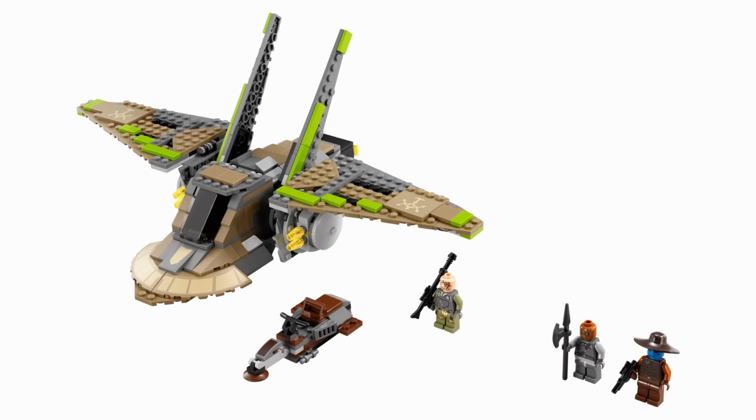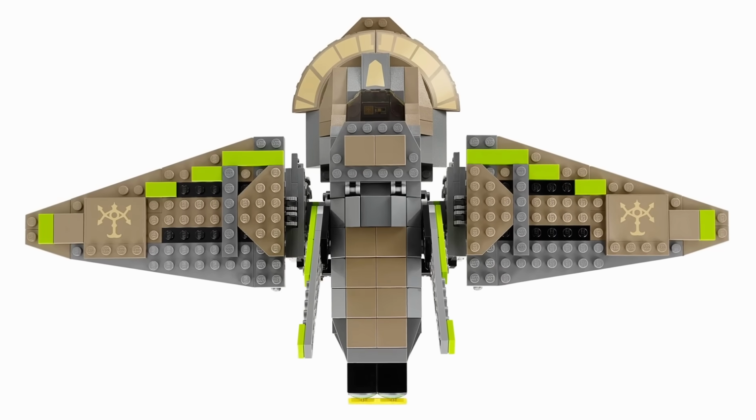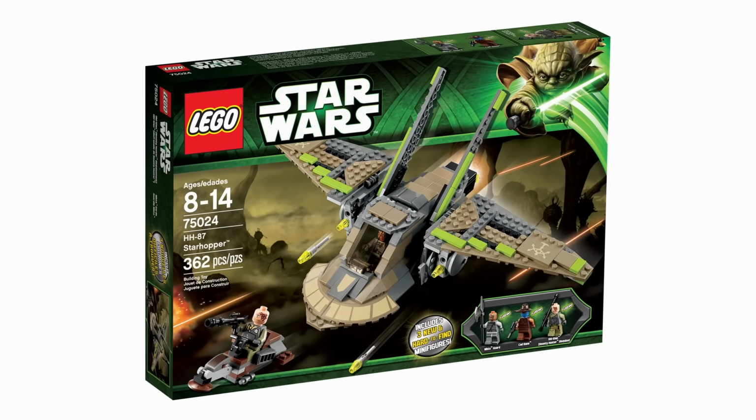But regardless, it's a strange one-off Clone Wars set from a vehicle that's not very recognizable, so that's why it's mostly forgettable or has been forgotten about. But I think this thing is cool, and I really want this in my collection. I need to get it soon.